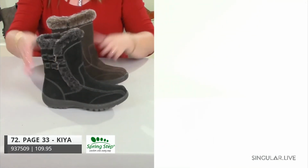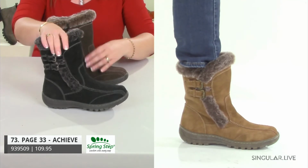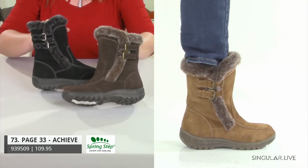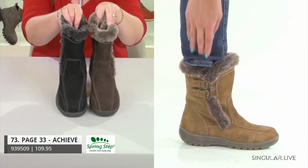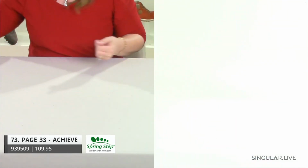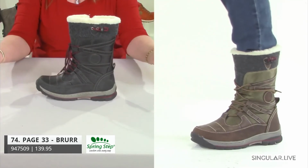Style Achieve is our next style. So we have a black, and again, it's waterproof. We have our black, we have our nice chocolate brown, and of course we have a camel. So all three colors. This is a really nice suede. You can see that great outsole, and again, contrast stitching, and just a really nice design. And you can see the model. You could tuck your pants in, you could wear your leggings. The possibilities are endless.